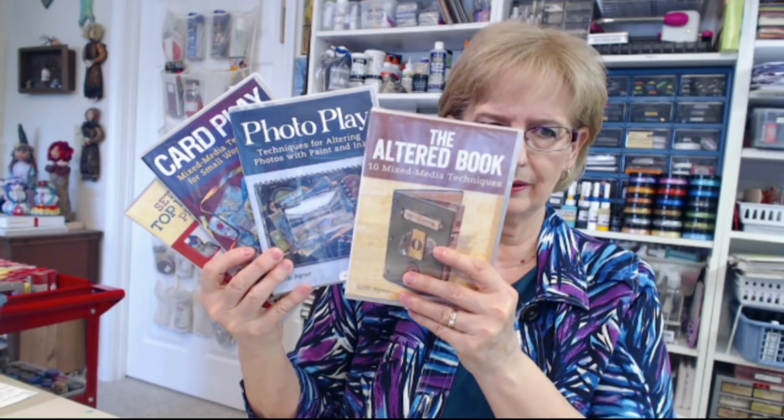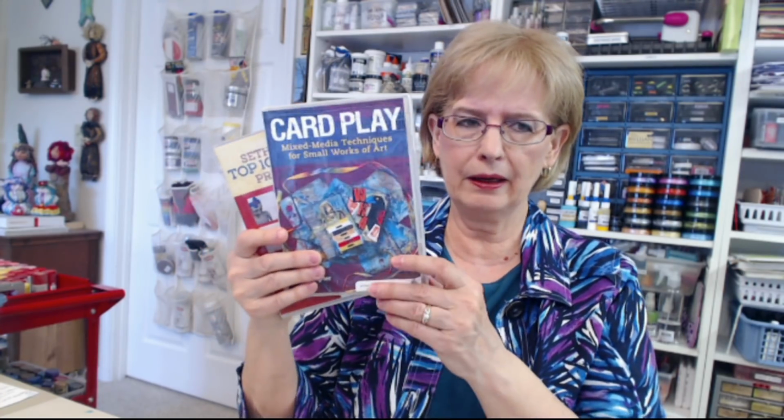I wanted to show you just a few of the products that I have that he creates. He does DVD workshops, and so there's the altered book. Sorry, if I could read, it would help. Photo play, card play, top 10 collage principles. So those are some of the DVD workshops that I have. He also does stencils. You'd think this is a commercial for Seth. I'm just showing you what I have. And it's a commercial because I want you to come and be with us during the creative chat, the live chat. So I guess it is a commercial, huh? And he does rubber stamps as well. So these are rubber stamps from Impression Obsession. So those are a few of the things that I have.